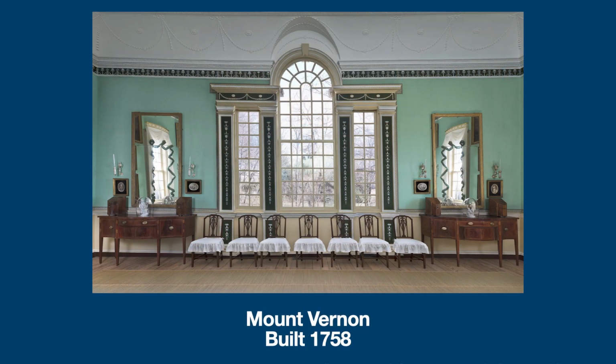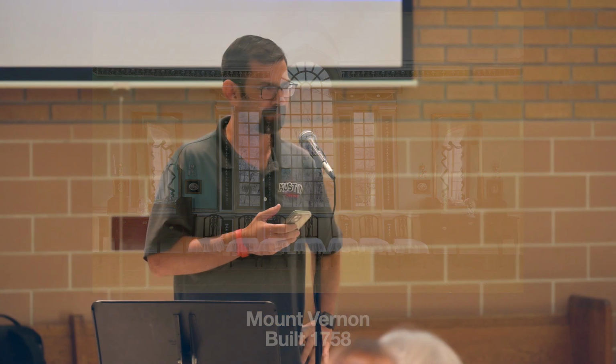Anybody been to this home? Yeah, Mount Vernon. So, fairly recent, 1758 it was built, just 10 years ago. No, it's a beautiful home. And I mean, talk about a beautiful window. That Palladian window that you're looking at in that picture is original.